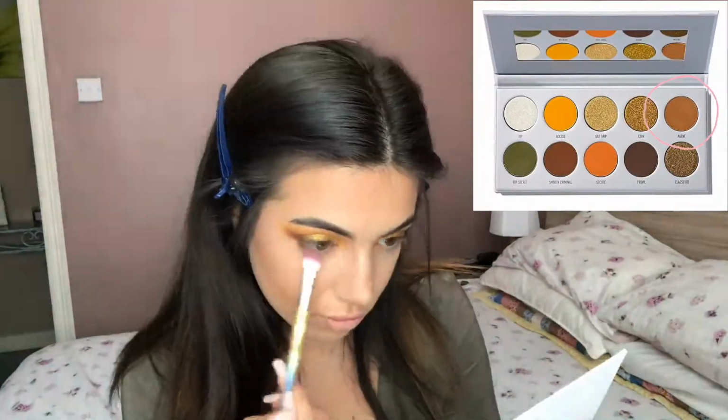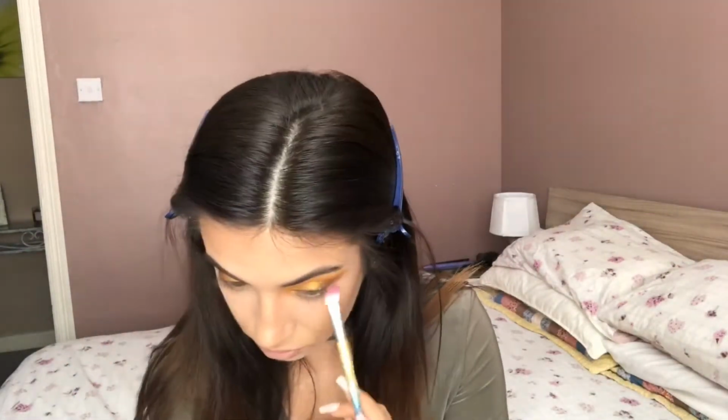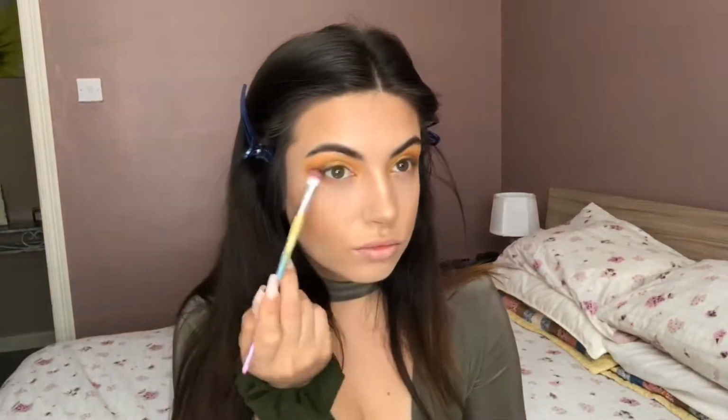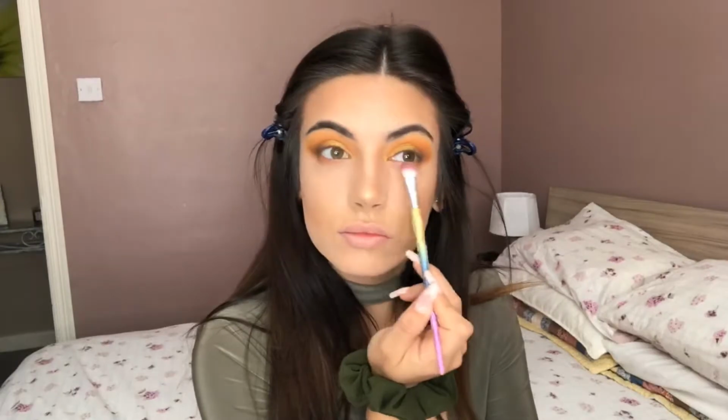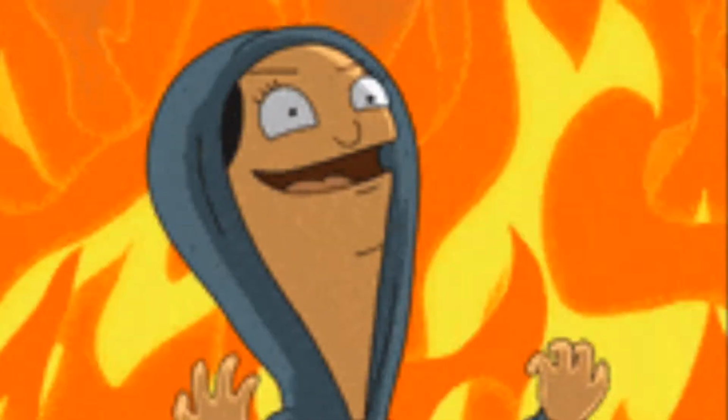So I'm now using the shade Agent just to apply under my waterline. I just love this shade, and I wanted to blend that orange flame vibe just a little bit more to give it a very smoky, fiery, exaggerated look.